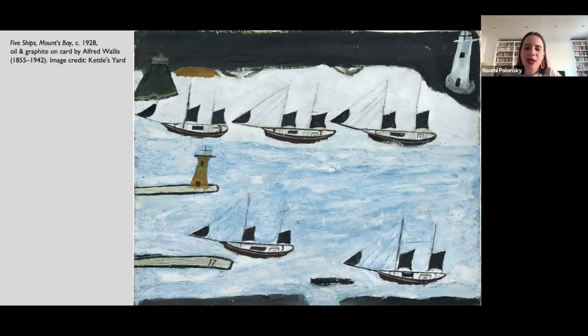Ships at sea were the principal subject for Alfred Wallace. He spent much of his working life as a mariner and then as a scrapyard merchant living on the coast. He never had any formal training as an artist and only took up painting in his 70s to keep himself company after the death of his wife. He always painted from memory, recalling the boats and ships he had seen and sailed on, and he wrote regular letters to Jim Eade, often repeating that he painted, quote, what used to be. So people have often seen a nostalgic quality in his work.